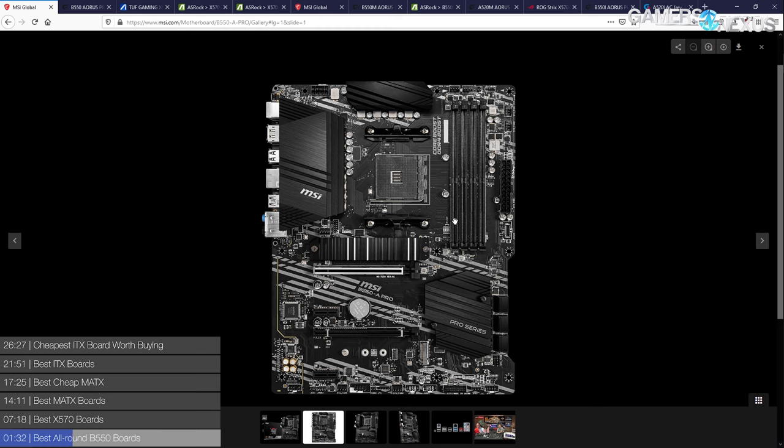But the only potential issue you might run into with this motherboard is that it does use a 4-layer PCB. So when it comes to memory overclocking, it's just not as good as some of the more expensive boards. If you're just running 2 memory sticks, this won't really affect you at all. If you're running 4 memory sticks, then instead of being able to take them all the way up to DDR4 4,000 speeds, you'll be stuck in the 3,600 range, or slightly above 3,600.